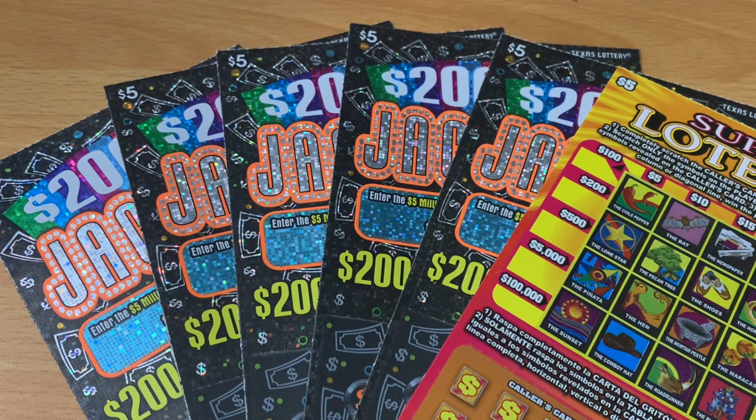Today we're doing $30 worth of Texas lottery tickets, all $5 tickets. I went with the new $5 jackpot ticket. I think it's called 200,000 Jackpot, technically. I didn't do very well on it on new ticket day, so I figured we'd give it a second try. And then I picked up one of the $5 Super Loterias because I know you guys love those tickets.